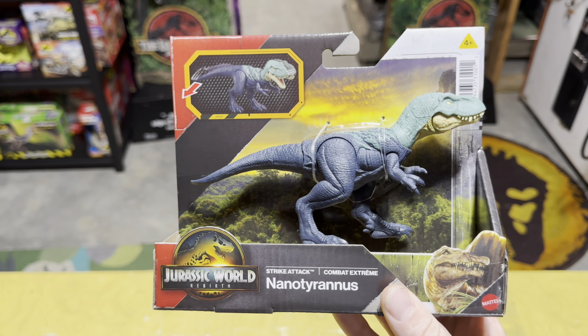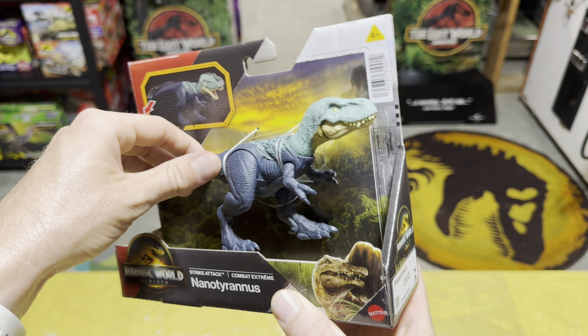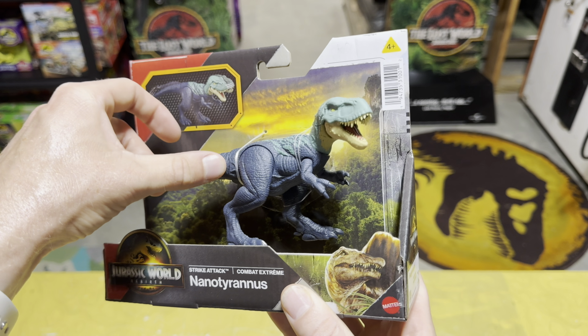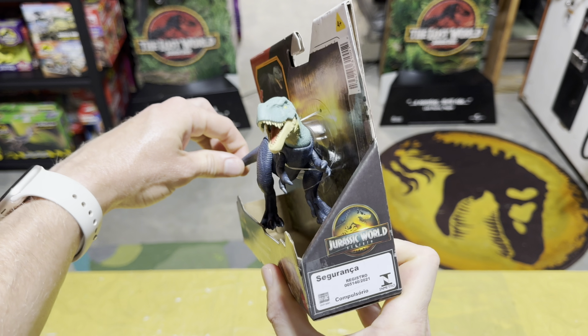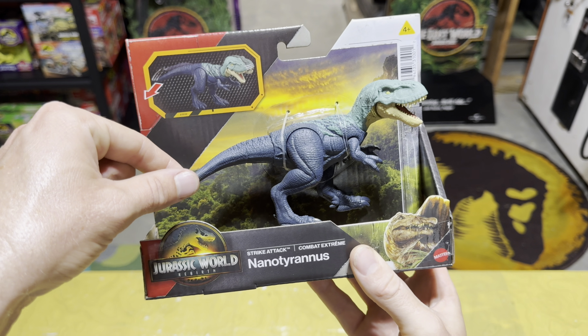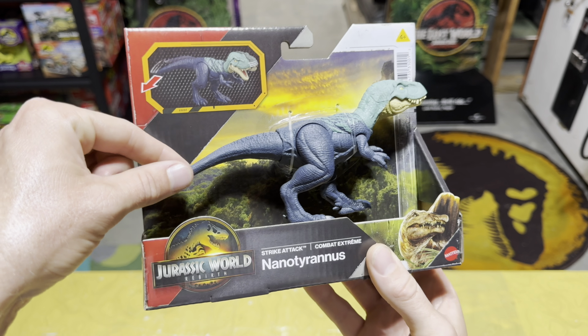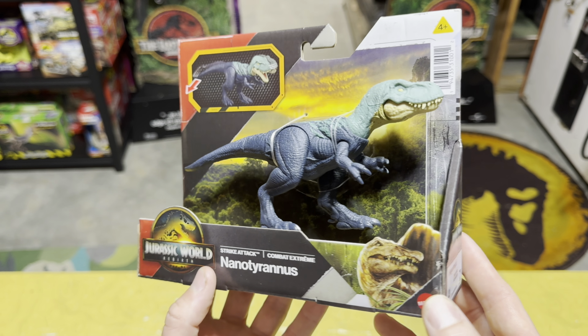So this one's got a little bit of a unique feature. Normally you do the tail up or down, but this time you do the tail to the side and you get a little bit of side biting action, which is cool. Take a look at that, guys. I actually like that. A little bit unique and something a little different that I don't think Mattel has really done with these smaller strike attack figures before, which is pretty sweet.